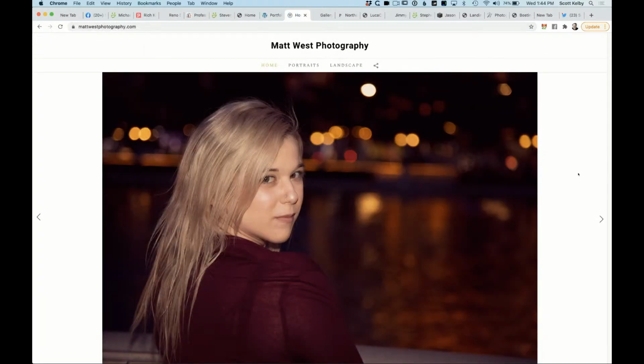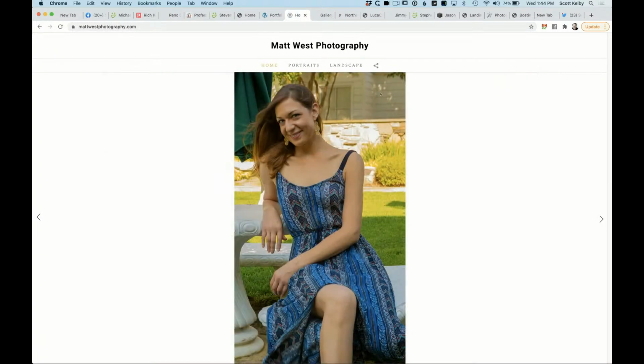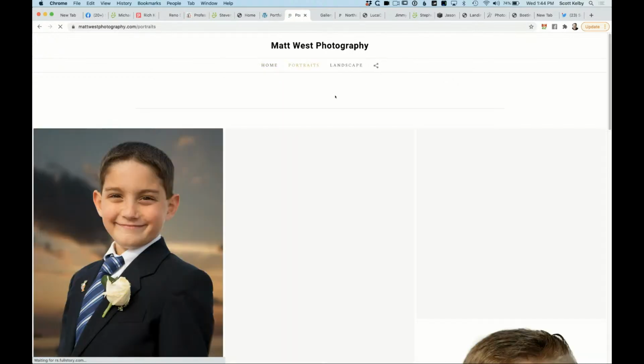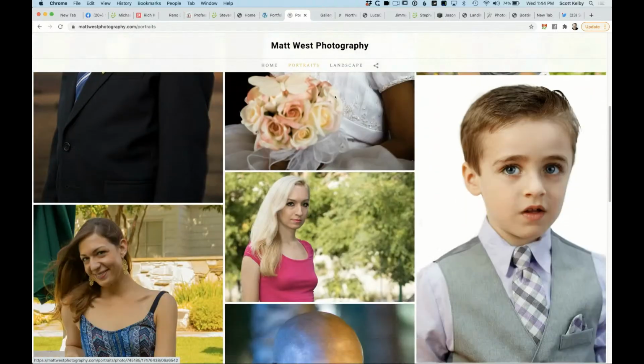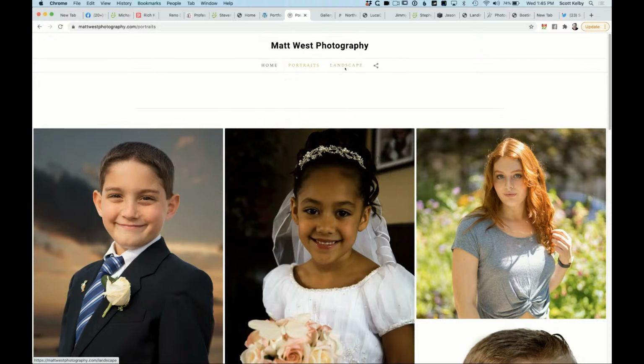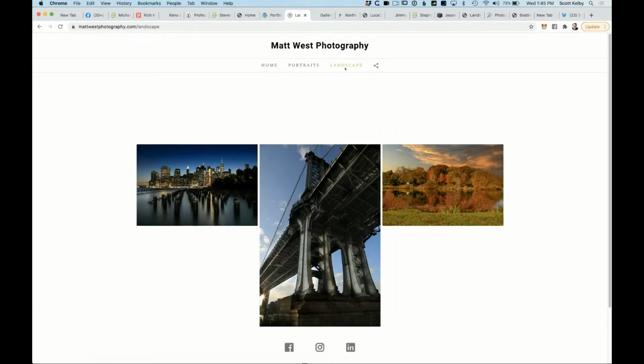All right, next, Matt West. All right, we have portraits and landscape. Okay, it scrolls through a little slideshow. Let's click on portraits. It's nice and clean. Landscapes. It's efficient for what you do. Yeah, it's efficient. You only got 3 shots. I don't think you're ready for a landscape. I think 3 shots is not a portfolio. Honestly, at that point, I would just take it down to the portraits and forget the landscapes. Yeah, just leave it at portraits.